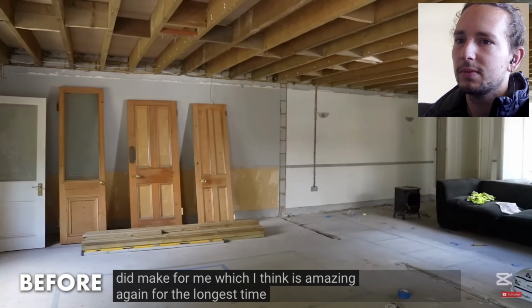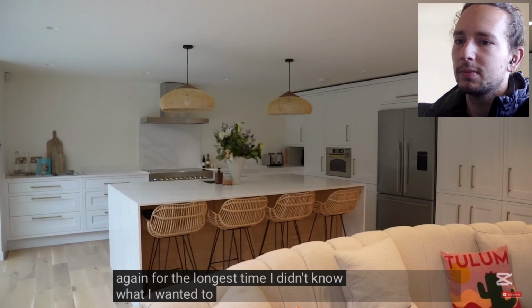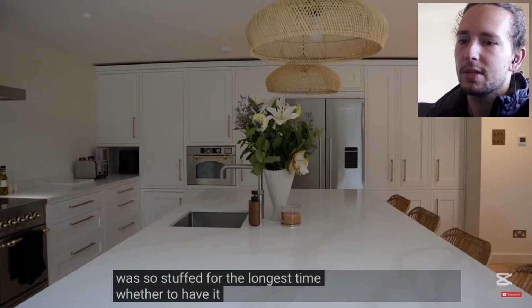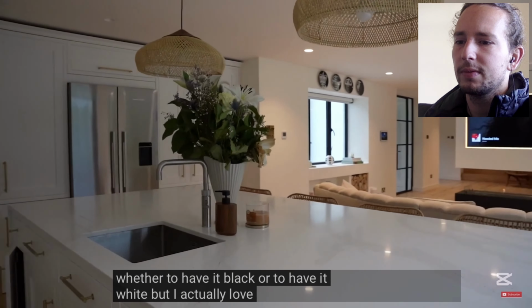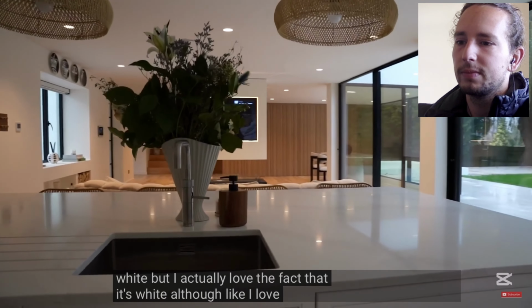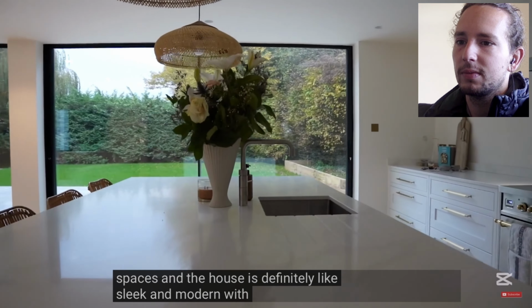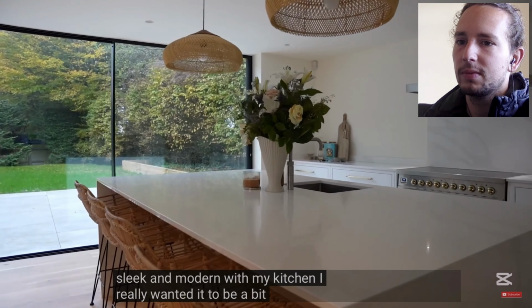Again, for the longest time, I didn't know what I wanted to do with the kitchen. I was so stuck for the longest time whether to have it black or to have it white, but I actually love the fact that it's white. Although I love modern spaces and the house is definitely sleek and modern, with my kitchen I really wanted it to be a bit more traditional.